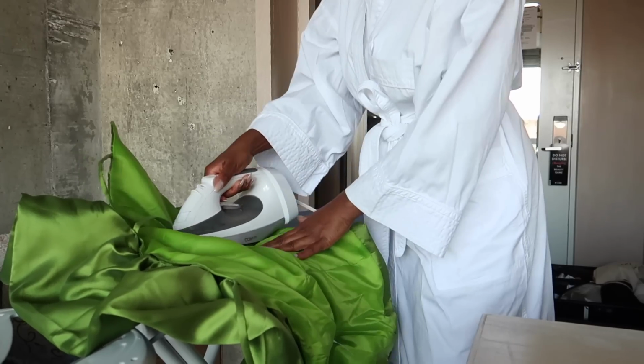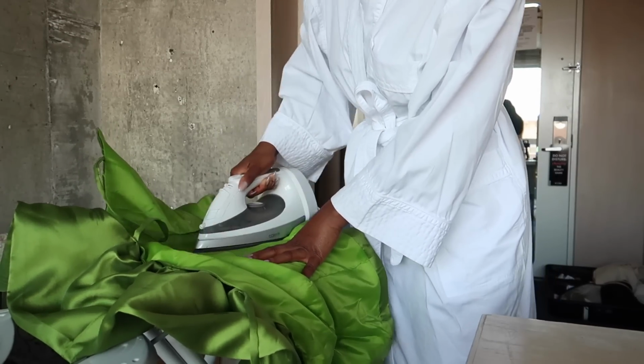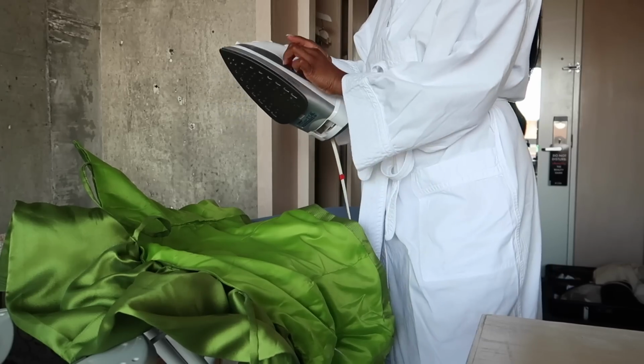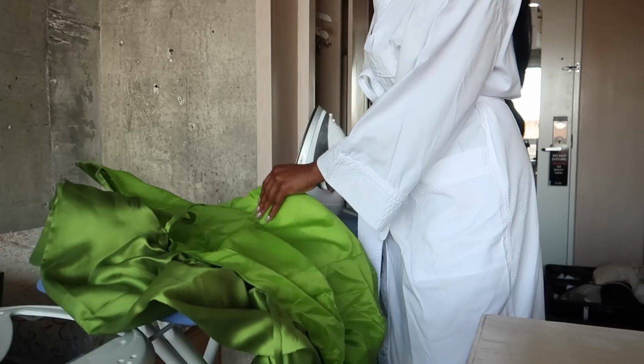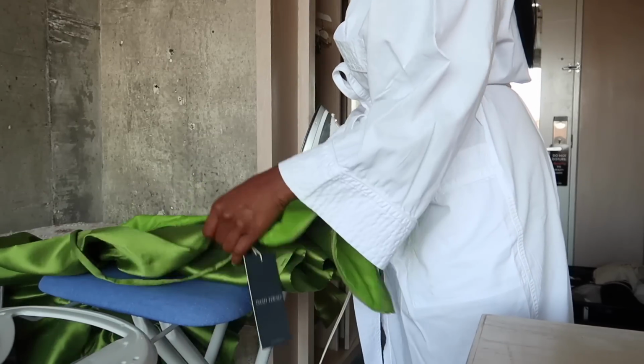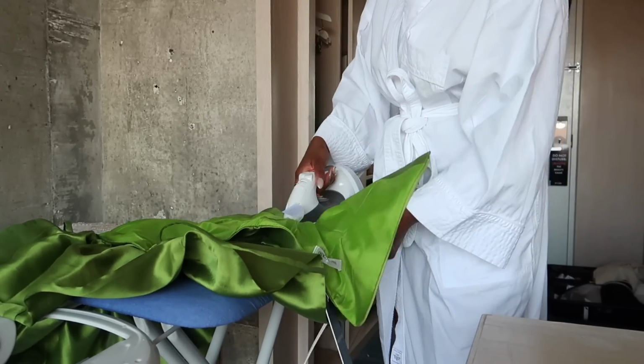I'm just ironing my clothes ahead of time, so once I'm done with my makeup, I can just jump into the clothing. However, I'm very afraid of burning. I don't really iron a lot. I'm more of a just-buy-clothes-that-don't-need-to-be-ironed kind of person.